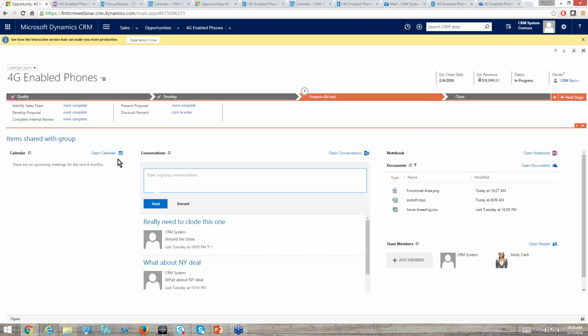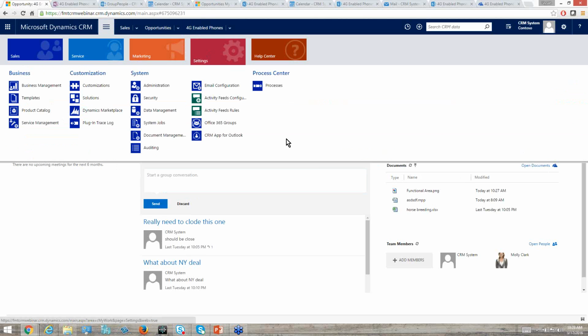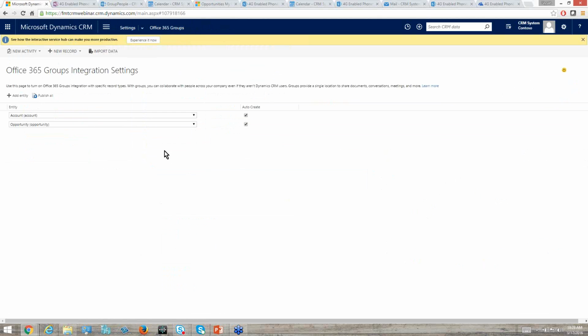In terms of how you set it up, it has some manual steps that you have to go through. The first one is that you will go into settings, and in here you will see Office 365 groups. If you click on that, it will go ahead and set it up for you. Then you can tell your CRM system which entities you want to enable these groups on. So I have done it for opportunities and accounts.